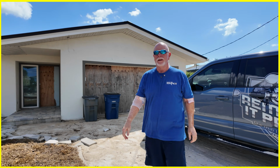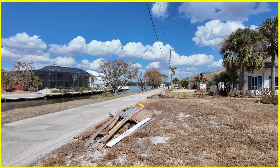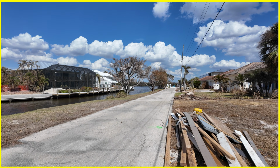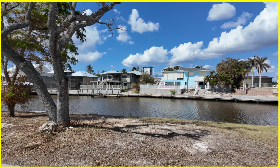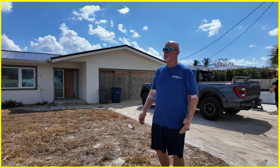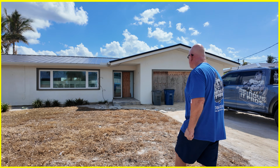Here we are. Right there is the bay. And we're about mid-island here. Publix is right over here. If you turn around, you see those two blue buildings? The Publix is right next to those. So this is another one of those situations that's going to keep getting flooded over and over and over, and people just get sick and tired of it.